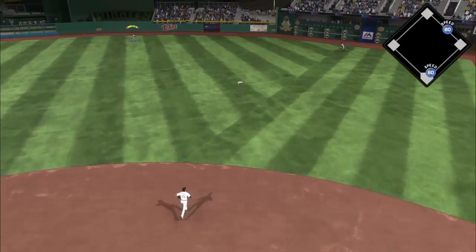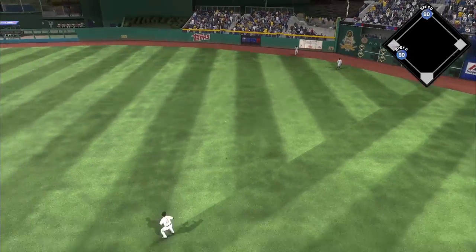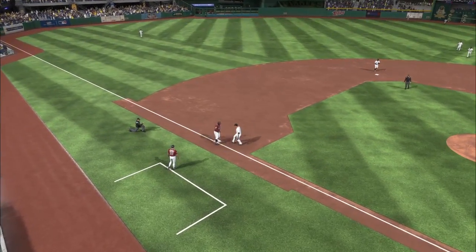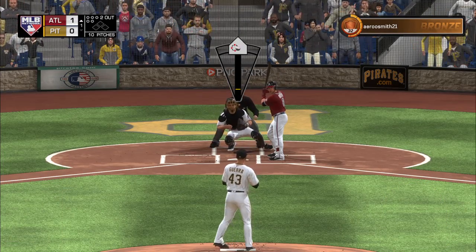Now here's a shot out toward the gap in right center. Inciarte rounds the corner and is headed home. The run is in to score, and they take an early 1-0 lead. And he is out at third. So credit him with a double and an RBI here.